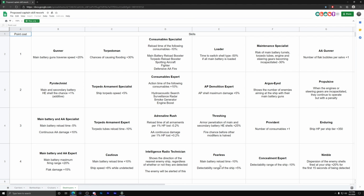Fearless improves your main battery reload by 10% for 5% worse detection. Kind of interesting. And then Nimble. Nimble's weird. Whenever you first appear, for the first 15 seconds, enemies that shoot at you have 20% less accuracy. So this is really for a DD that pops out and goes back in and stuff like that. Nimble could be like a game changer. It could be so good that you wouldn't need detectability necessarily, because the players would be so inaccurate that even if they fired, it wouldn't be that big of a deal.